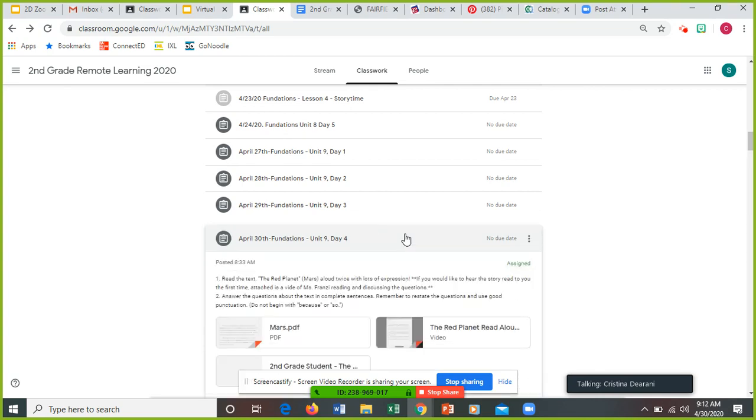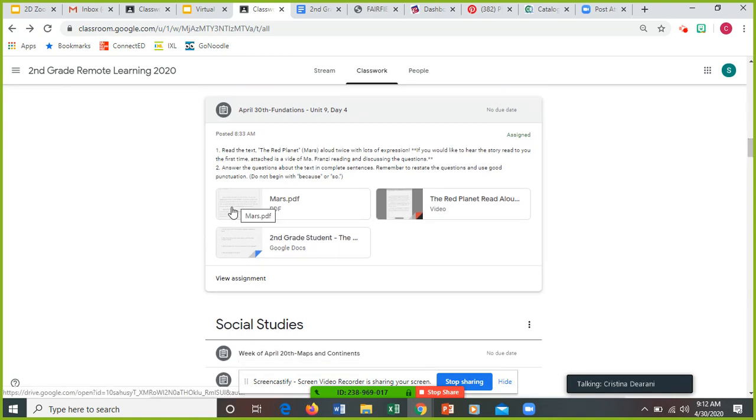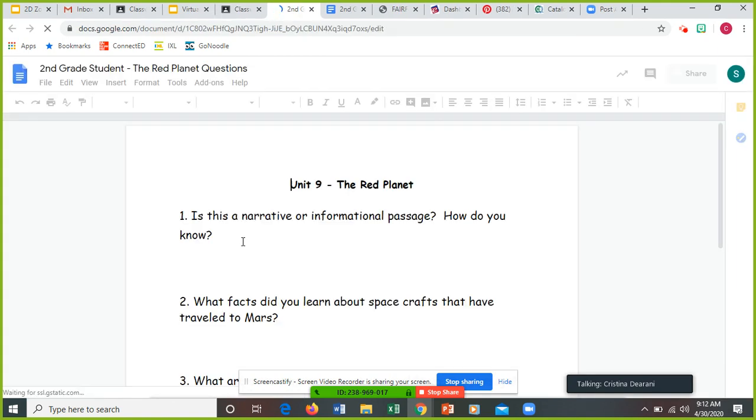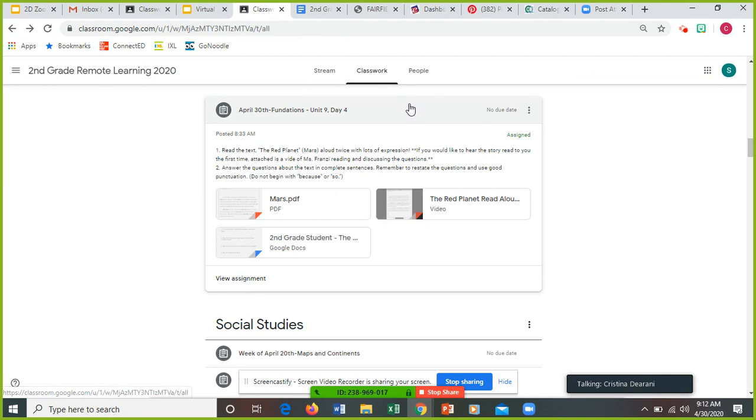Foundations. Okay, so some more comprehension here. So you're going to read The Red Planet. If you want to listen to it, there's a video of it being read aloud to you. And then same thing, there's some questions to answer in Google Docs. Once again, when you answer these questions, same routine, make sure you restate the question. It talks about it in the video a little bit and how to restate it. So is this a narrative or informational passage? How do you know? Two parts of this question. This is a blank passage because, okay, what facts did you learn about spacecrafts that have traveled to Mars? Some facts that I've learned about spacecrafts are, okay, so never start with because.